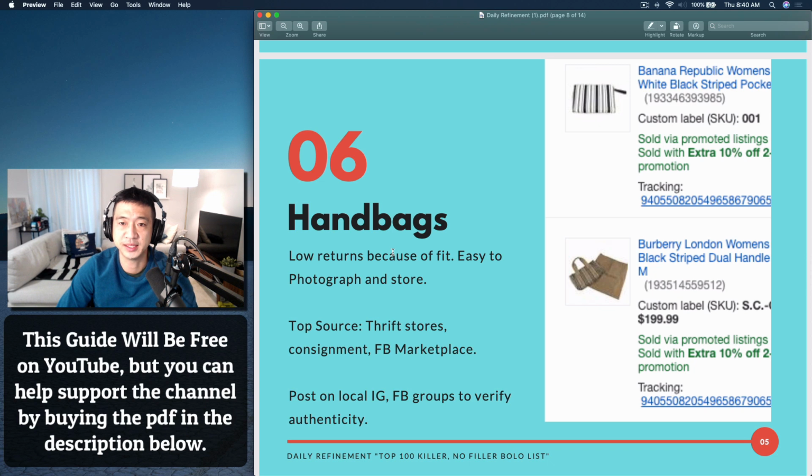Number 6, handbags. Handbags are awesome because there's a lot less returns than clothing. They're easy to photograph, easy to store. For me, we find almost all of them at thrift stores, consignment, Facebook Marketplace. If you don't understand how to authenticate an item, I've been doing this for a long time, but if you need to fact check or legit check an item, post it on Instagram, Facebook groups to verify the authenticity.